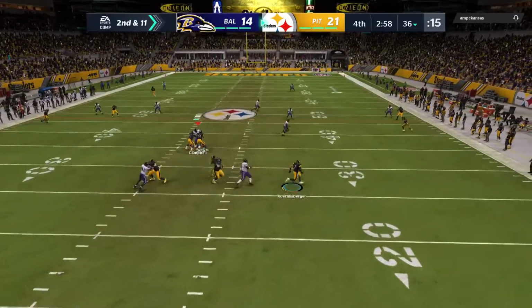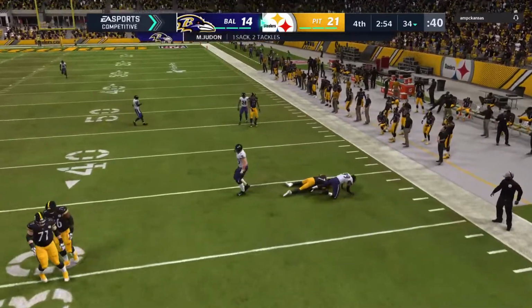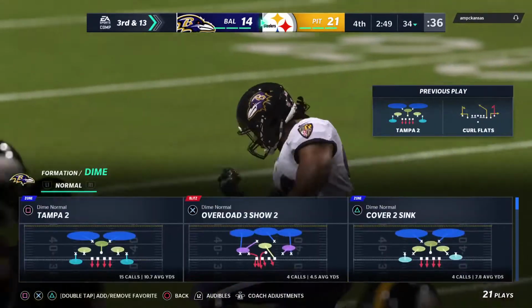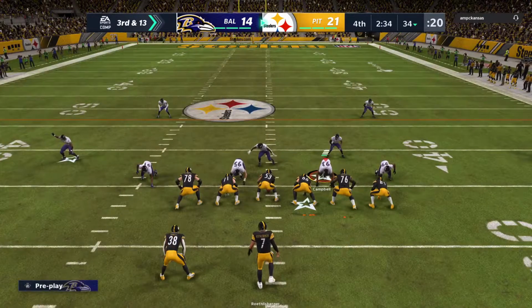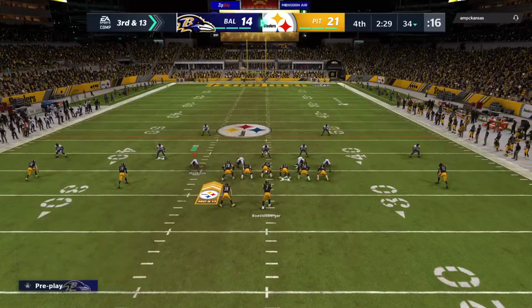Roethlisberger escaping the pressure right. And eventually taken down here. Great coverage downfield. Matt Judon, he's the culprit, dropping him for a 2-yard loss. 13. So the sack, and now a 3rd and long situation for the Steelers and Ben Roethlisberger.